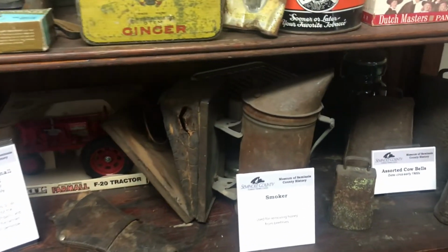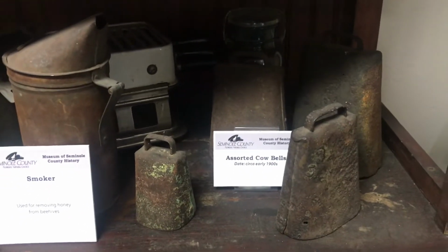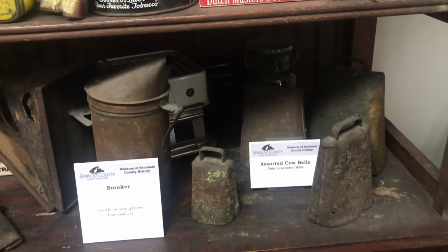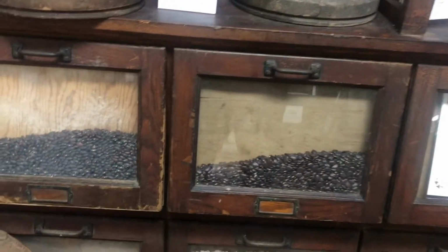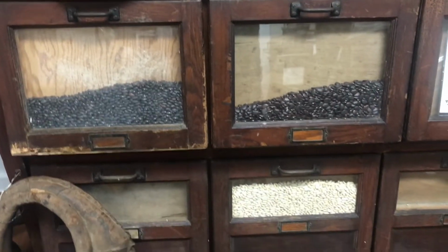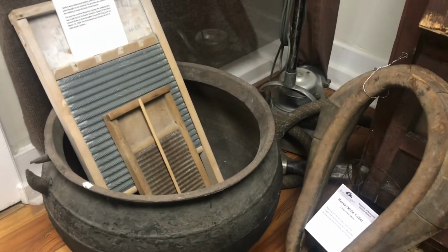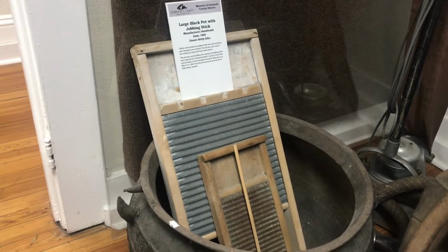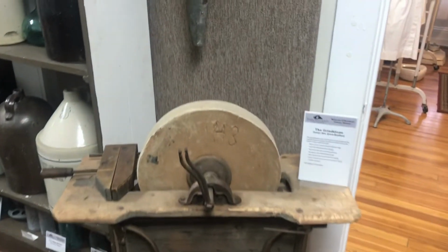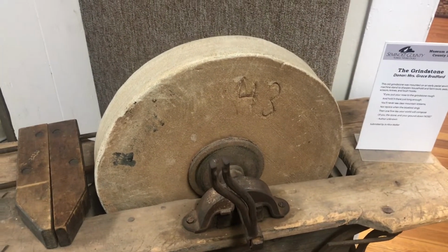Smokers and cowbells. As much as we want more cowbell, I'm not going to touch the artifacts out of respect. And other types of seeds that could be purchased in the shop. On the right is a horse and mule collar. On the left, we have a washboard and a large black pot with a jobbing stick. And a grindstone used to sand down tools or other items.